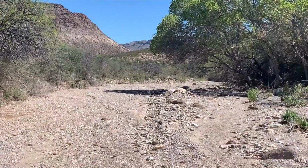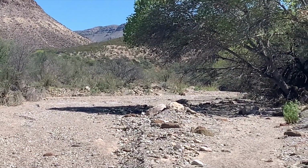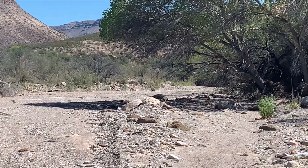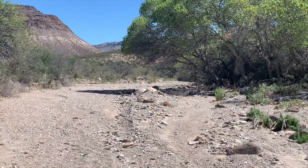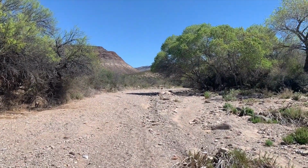This is the second time we've run into this group of collared peccaries. There's probably, what, about 10 of them? Yeah. Maybe a little more. We got super close last time.